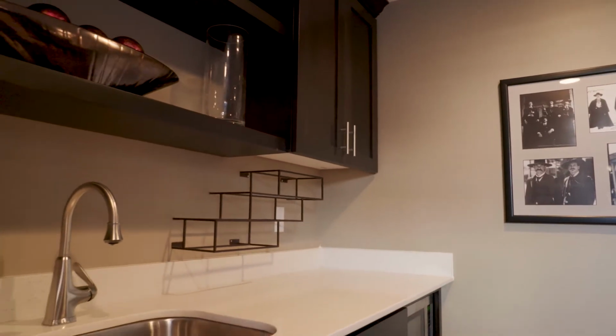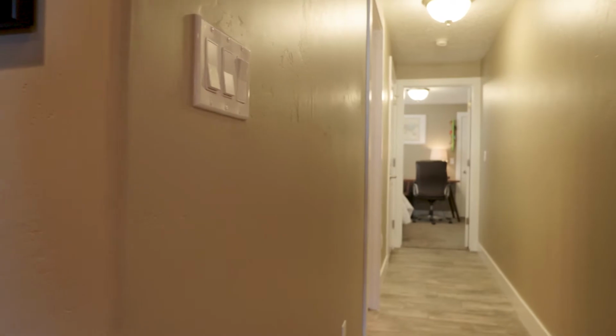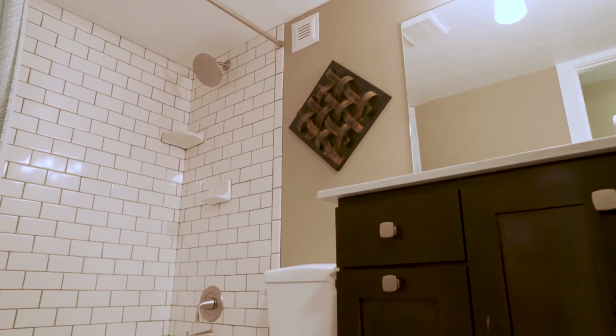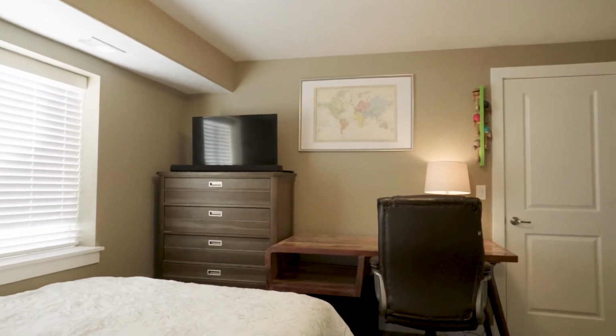Yeah, and this wet bar is great too. You've got your popcorn machine and your little microwave over here. You've got those 2 fridges, which are great too. And then you head down the hallway here, and you'll find another full bathroom, which is great. So if you have an older relative or an older child that needs to be down there, they have their own space, or even just a guest room for people to come is great.